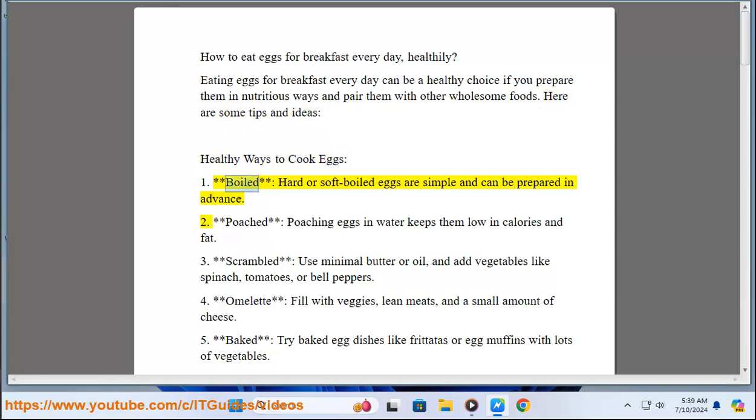1. Boiled. Hard or soft-boiled eggs are simple and can be prepared in advance. 2. Poached. Poaching eggs in water keeps them low in calories and fat. 3. Scrambled. Use minimal butter or oil, and add vegetables like spinach, tomatoes, or bell peppers.